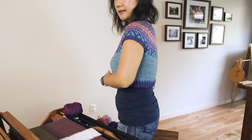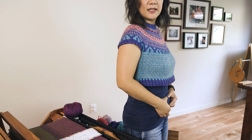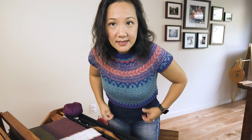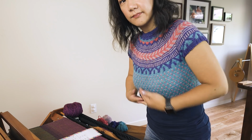This is where it ends. It's a very, very, very short sweater. My belt is here, and it's very short. If I was not wearing this tank top, we would be seeing all midriff and all stomach and all skin. So my biggest challenge right now is trying to figure out, well, what do you wear with this sweater?